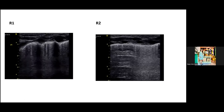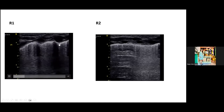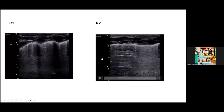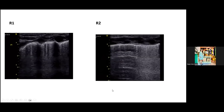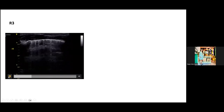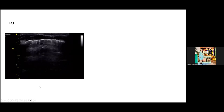So R1 again, good pleural sliding. It looks a bit thickened and irregular, but I could not see any subpleural consolidation, multiple B lines going through such. This is R2. Getting double lung point. And double lung point as well. And then R3 as well. Again, looking much better from a lung aeration point of view. Again, multiple B lines, but maybe an AB profile, I think.